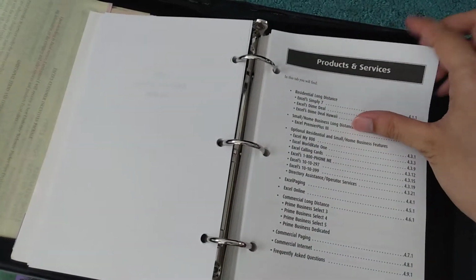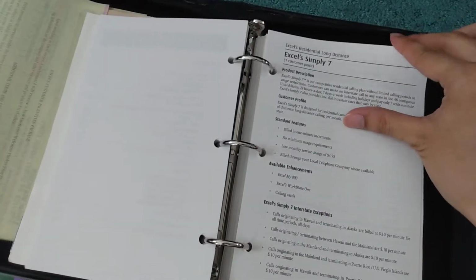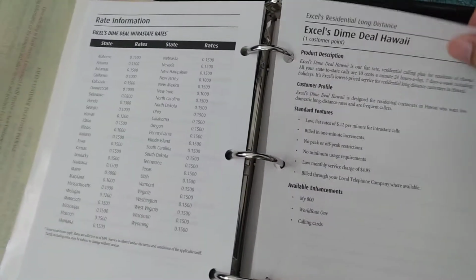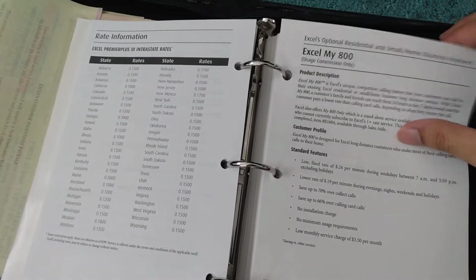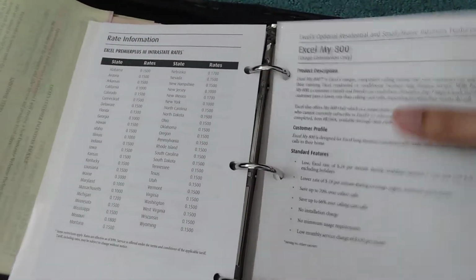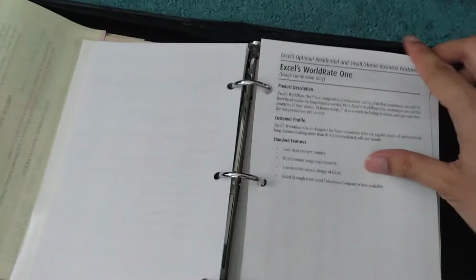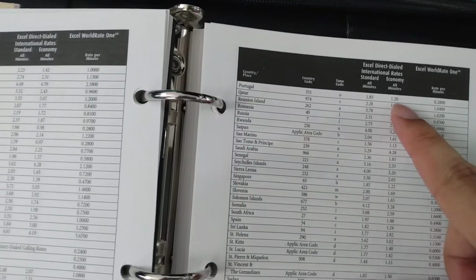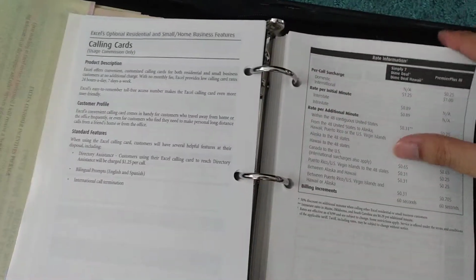Products and services here. Okay, they have long distance phone calls. You can do deals in Hawaii for about 12 cents per call, a low flat rate for interstate calls. They have customer profiles. You will use this more, so you get a commission, and the rates always differ from state to state. I'll provide some of the details online. It's like a chart of it. They tell you the country code, the time code, minutes, and rates per minute. I'll provide some of it online so you guys can see through the PowerPoint, and some at the bottom of the video.